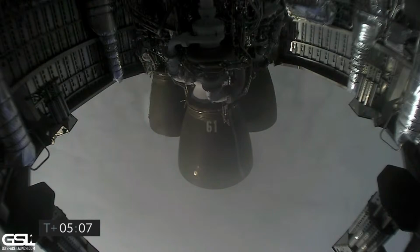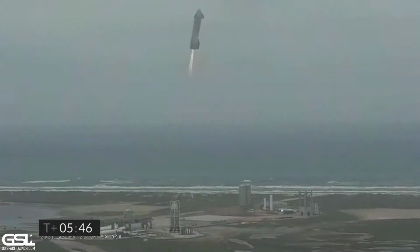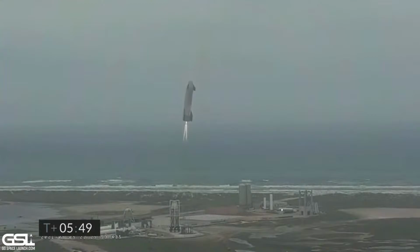5 minutes into flight, Raptor continuing to descend. We're coming up on 3 kilometers altitude. We have ignition. Starship heading back to the landing zone.